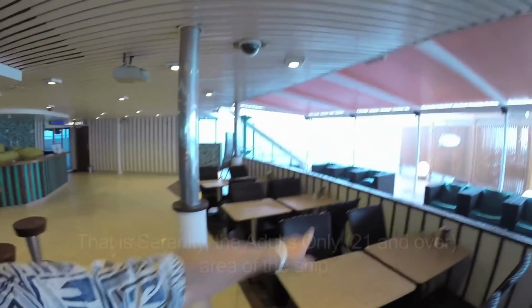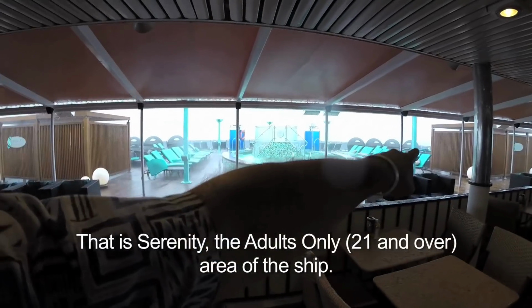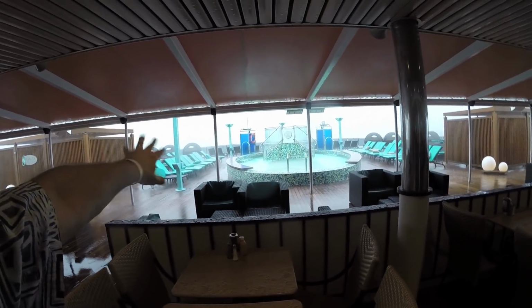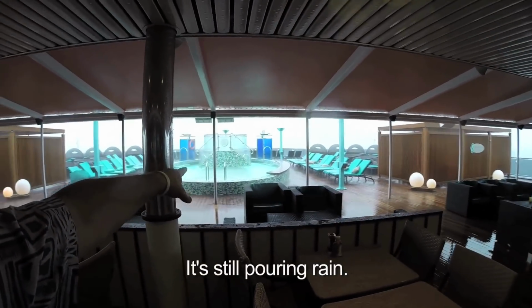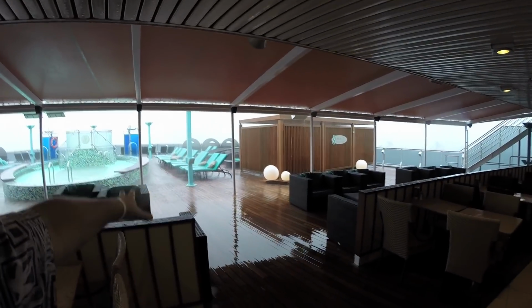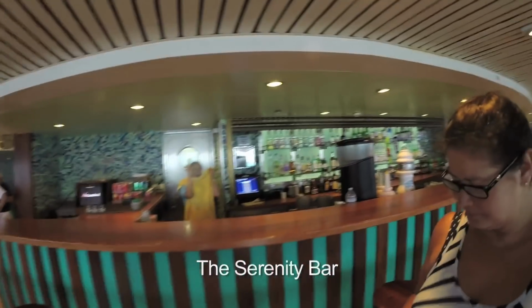This is the Serenity adults only area. There's one girl working here. Those clamshells are really hard to get. I got up at 7 o'clock in the morning once, and there was only one left, but I got it. But I'm thinking right now, I could have my pick of all of them. You know what I mean? All of them. Maybe. Anyway, they have a bar here, and they make drinks.